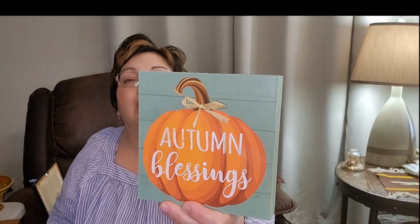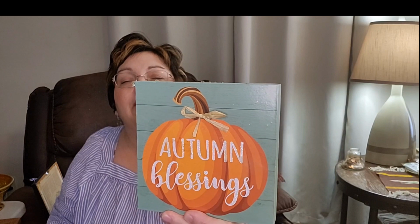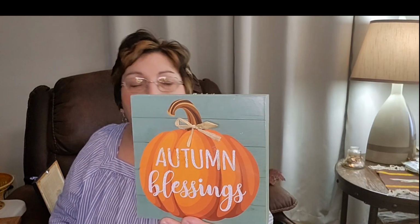This came from the Dollar Tree from last year. The Autumn Blessings. I think that's cute. I'll probably put that somewhere, maybe in my kitchen. I think last year I put this on top of my stove and had it up there.